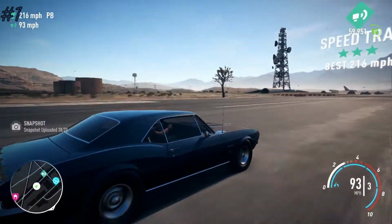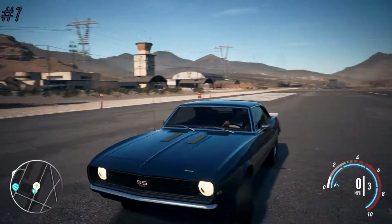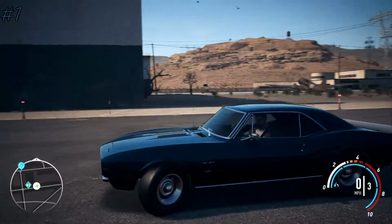Yep, so that's the first one. This is the 1967 Camaro 350, and it sounds amazing.